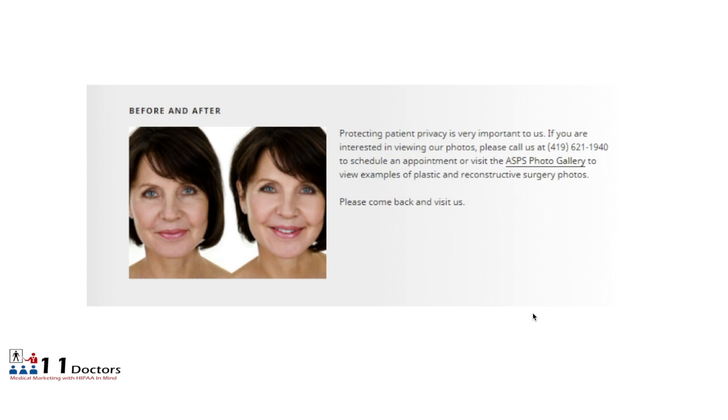Now, this is an extremely important part of your marketing program because the most accessed pages on a practice owner's website are always going to be the before and after pictures. People want to be able to identify with something that they're seeing on the before and after pictures, so they see themselves in the pictures.